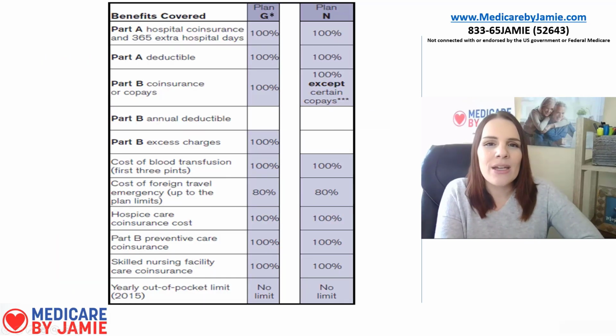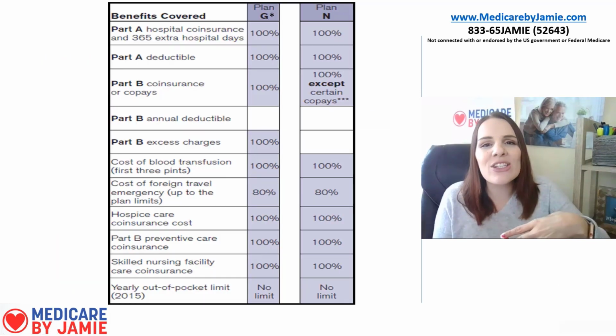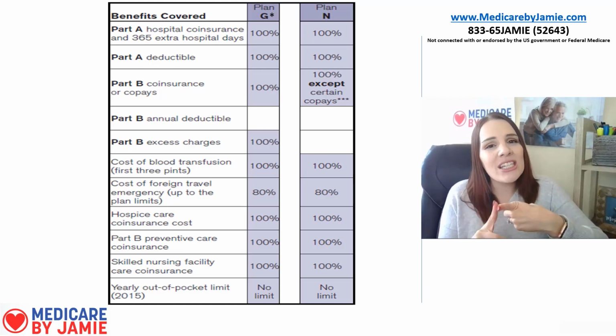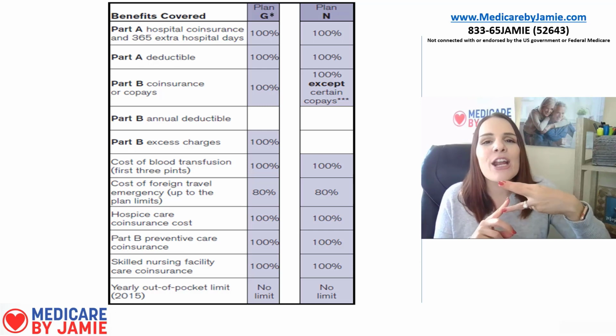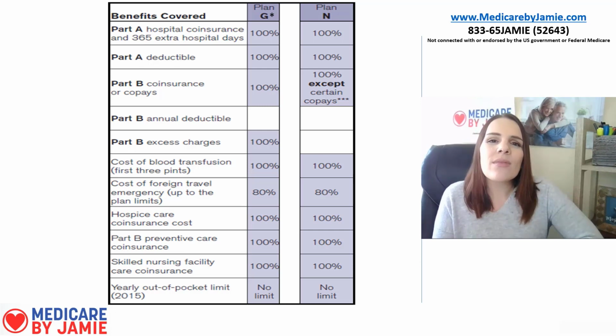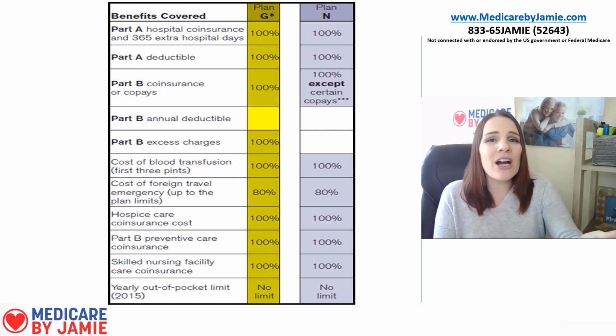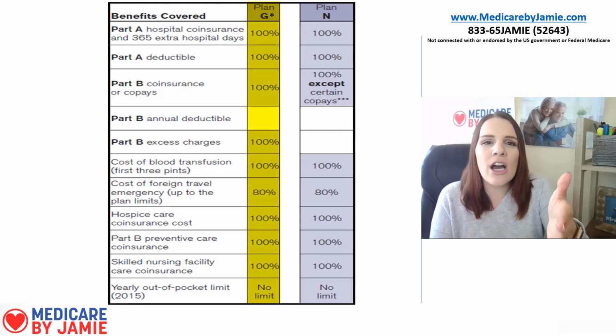But now let's dive in and talk about those 3 main plans. We're looking at a Plan G, a Plan N, and a Plan GHD. So starting with Plan G, it looks great on the chart. We've got 100% in almost every box. We've got a ton of full coverage.